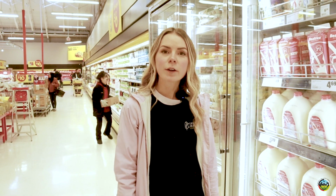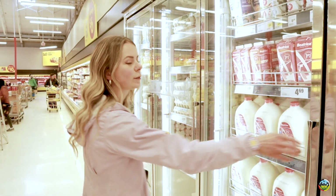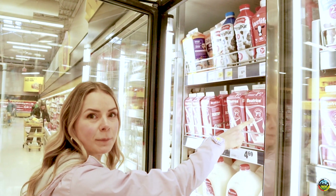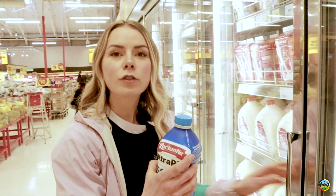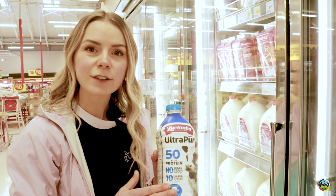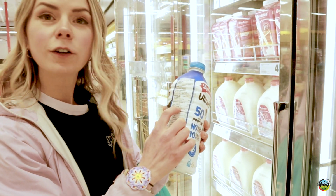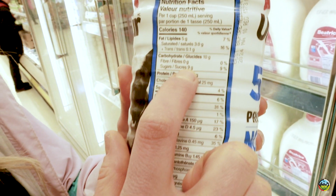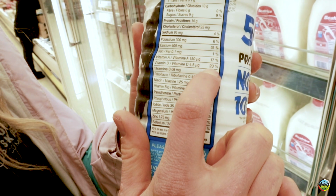Oftentimes, there are a lot of people in the community that have issues with tolerating lactose. Lactose is a type of sugar that can be in milk. So it's great to grab an option that doesn't have any lactose in it. One option that's much more affordable than even the regular milk is going to be this Lactantia milk. And it is ultra pasteurized, and there isn't going to be any lactose in it, and there's much more protein in it. So when we look on the side here, we can see that there's going to be 14 grams of protein for 1 cup, only 9 grams of sugar, and all these added vitamins and minerals. Particularly, we want to have sources of vitamin D and calcium.